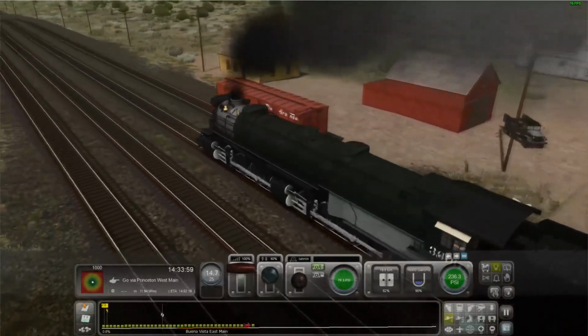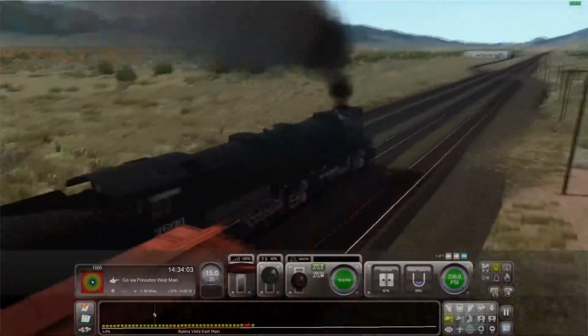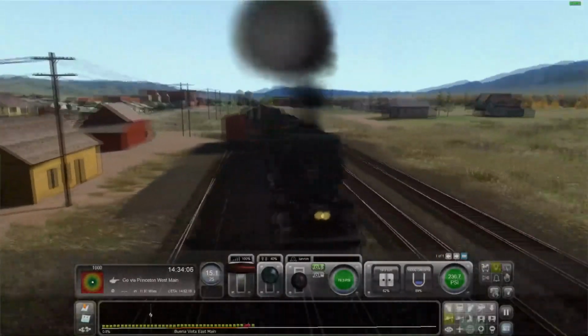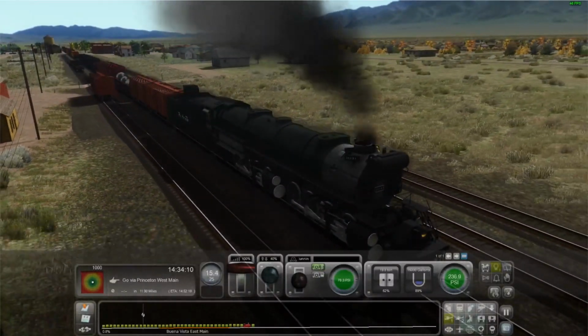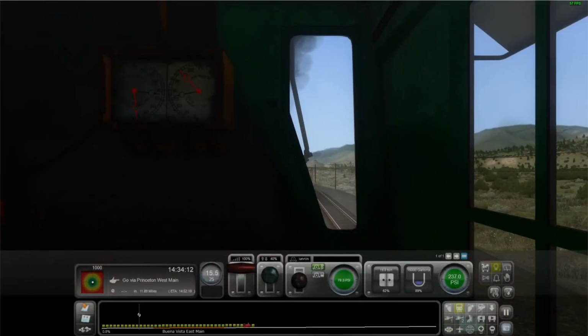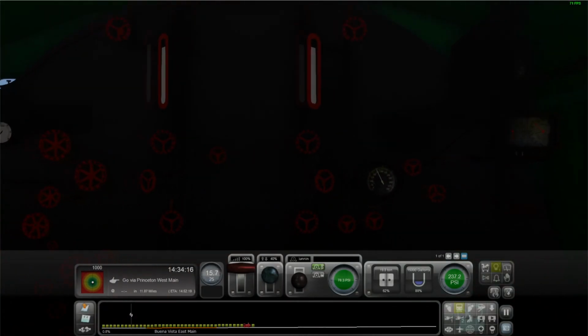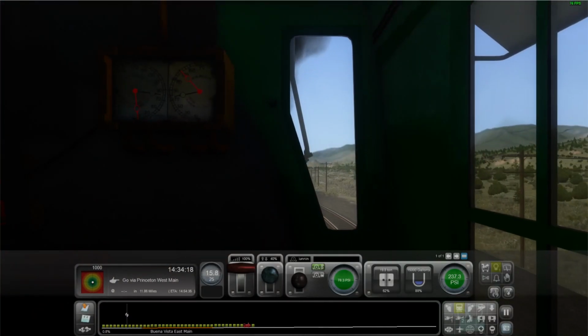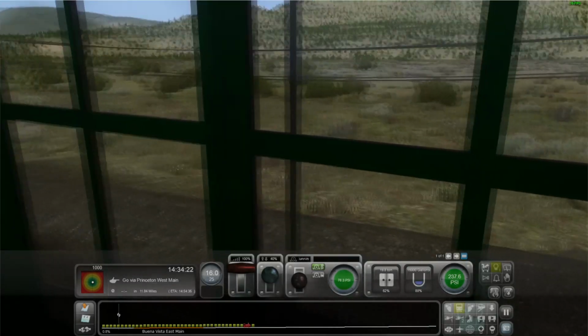All right. So we are running Tennessee Pass. If you don't know this route, I don't blame you. It's not been in service since the early 2000s. But this was one of the through lines for the Denver and Rio Grande for a while. The railroad operated a lot of these.